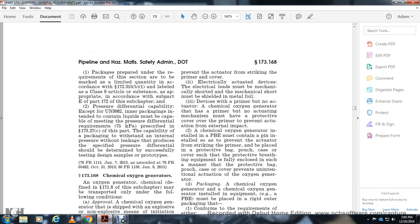The package is prepared under the requirements of this section, marked with the limited quantity mark in accordance with 172.315, with a Class 9 label for the article or substance, as appropriate, in accordance with Subpart E of Part 172 of this subchapter. Pressure differential compatibility, except for UN 3082: inner packagings containing liquid must be compatible with the pressure differential requirements of 75 kilopascals, 173.27(c). The packaging must be capable of withstanding the internal pressure without leakage. The specified pressure differential should be determined by successfully testing design samples and prototypes.